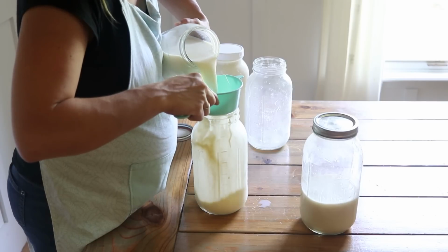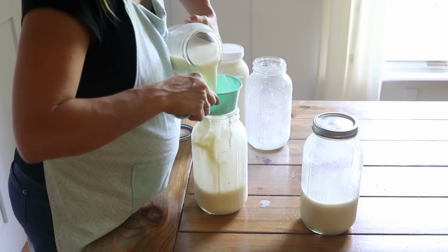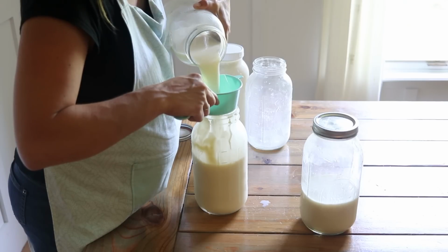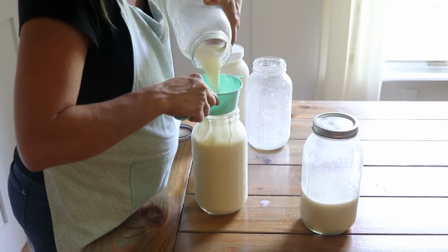Right when we get home from milking the cow, I'm just going to strain the milk. This just makes sure that we get anything out of the milk that might have fallen in while we were milking her.